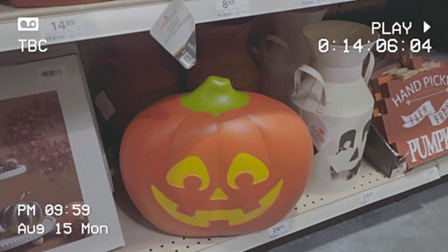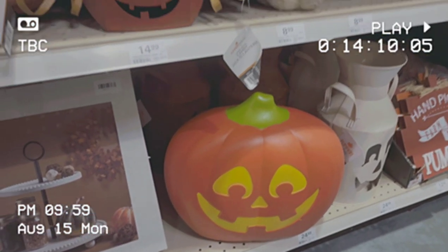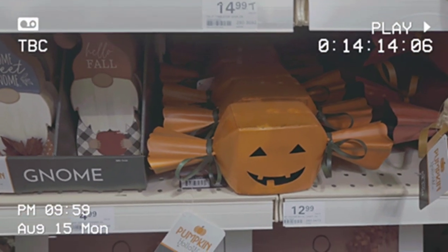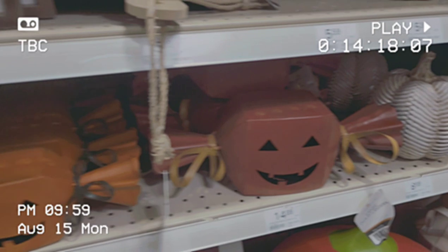Got a blow mold pumpkin there that has also been coming back like a crazy storm. These are kind of cool, the pumpkin candy treats twisted up. It's pretty sweet.